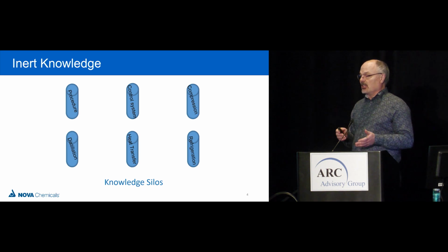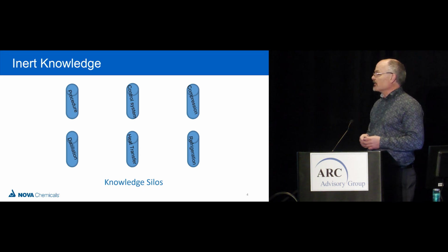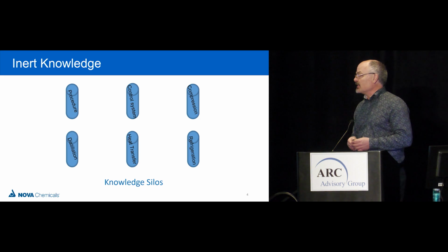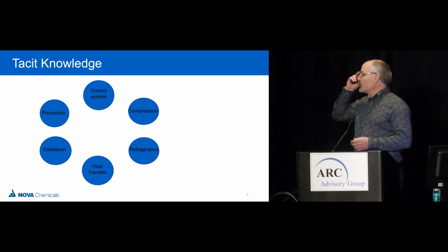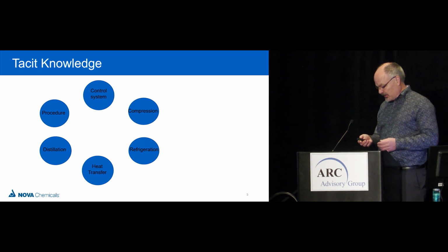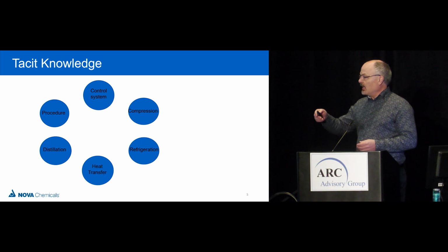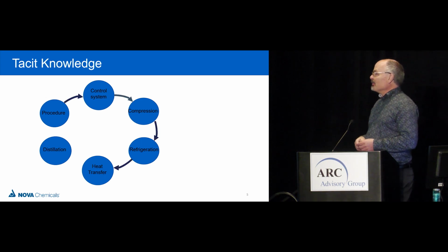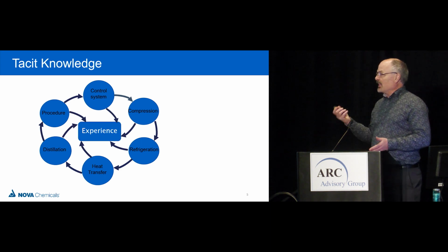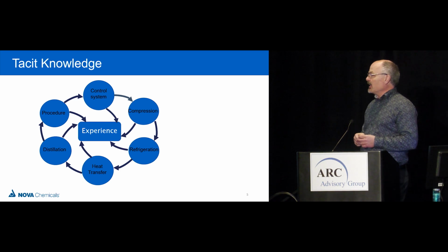Our systems have a lot of integration. We could have a problem with one system. It might impact 2 or 3 other systems, and they may not have the skills to manage that. They may become overloaded very easily. So that's why we're interested in developing tacit knowledge. This is all the same systems, but we're working on getting them connected together, which we hope will develop experience. Another term for tacit knowledge, I guess you could say.